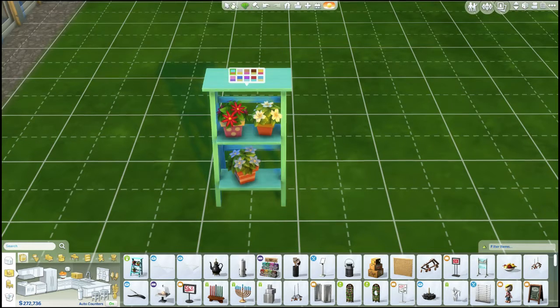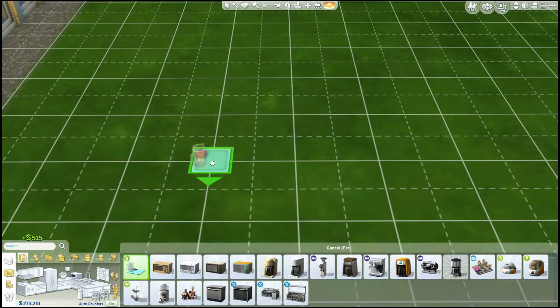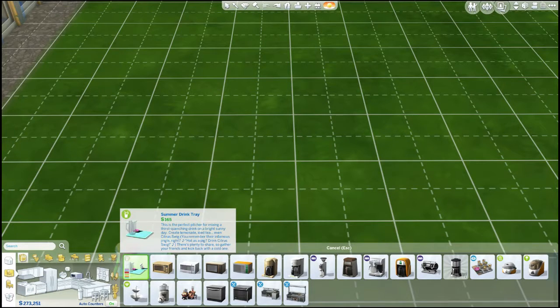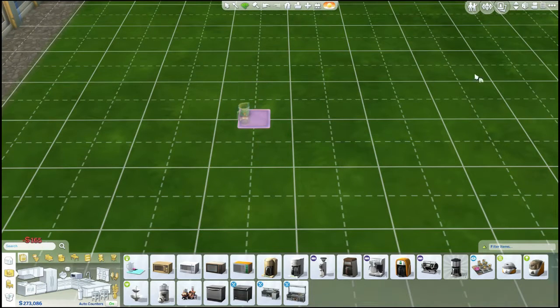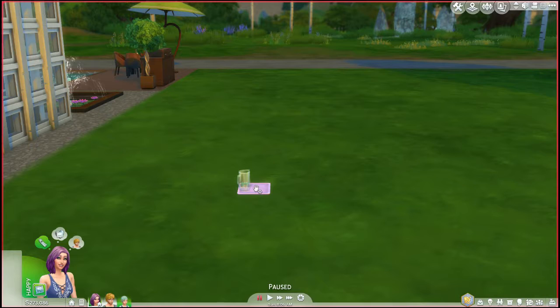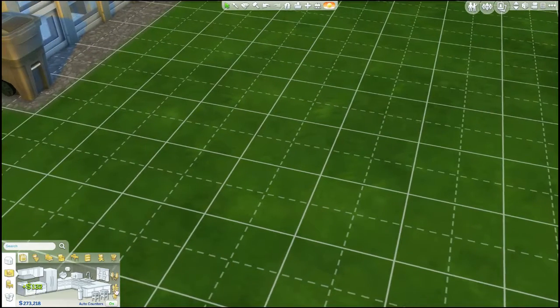That's so cute. It's like a little flower rack. Adorable. Is this the lemonade thing? I want to see what colors there are. Super purple. I want to see how they can interact with it. Citrus twig, lemonade, or iced tea. Beautiful. Amazingness.